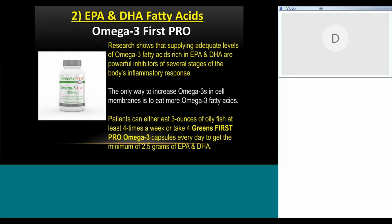I mean, the only way you're going to increase these omega-3 deficiencies in these cell membranes, 100 trillion of them, is to eat more omega-3 fatty acids, the EPA, DHA specifically. Now, in that bottom paragraph there, you say patients can either eat 3 ounces of oily fish at least 4 times a week. I don't think that's enough.